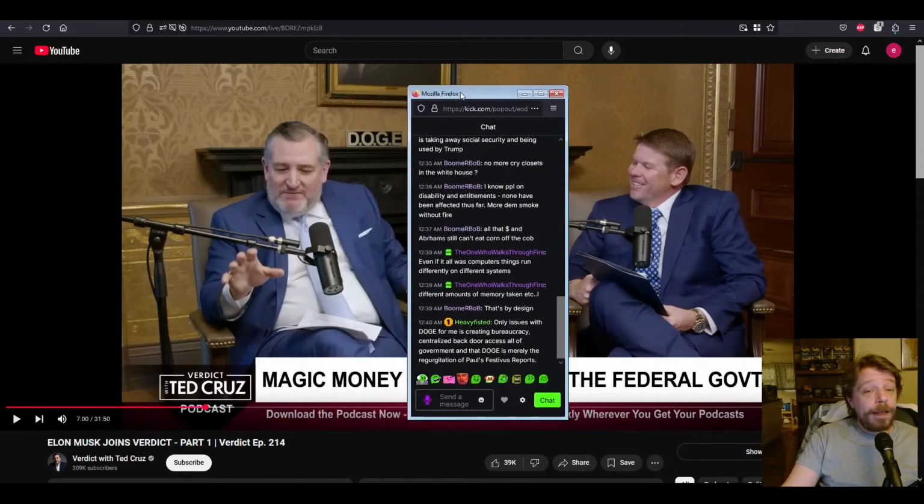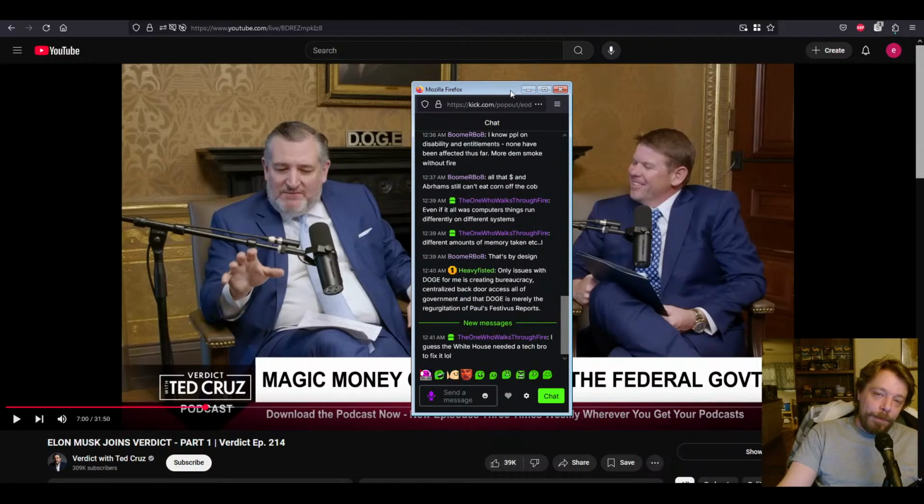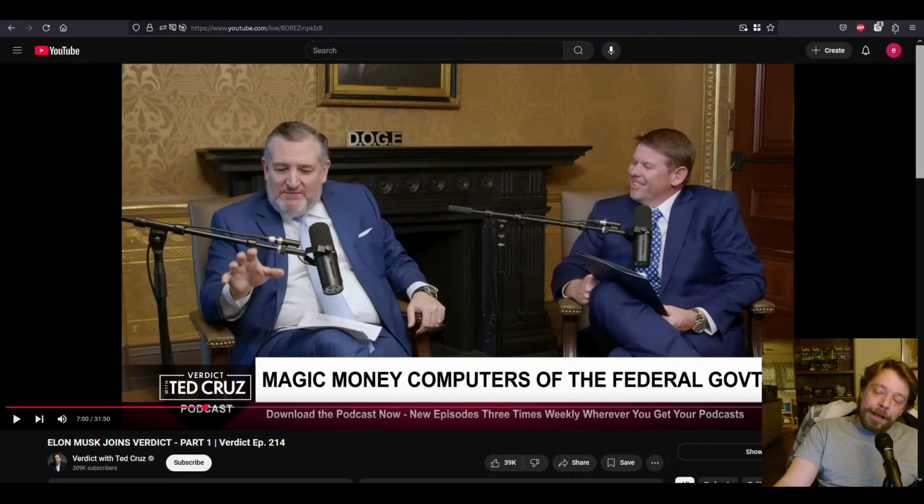That is insane. But Heavy says the only issues with Doge for me are creating bureaucracy, centralized backdoor access to all of government, and that Doge is merely the regurgitation of Paul's Festivus report. I 100% agree that it is. One thing Doge does not do is actually force the cuts necessarily. It's a recommendation to the agency head to say, okay, look, here's where we found a bunch of waste, here's where we found a little bit of fraud. You need to take care of these issues. You need to fire this many people. But if you don't do it, then we're going to do it.